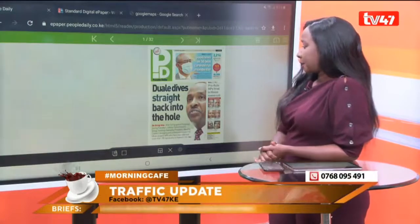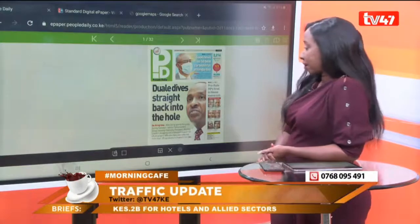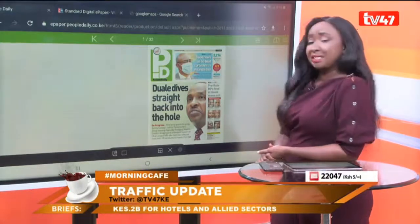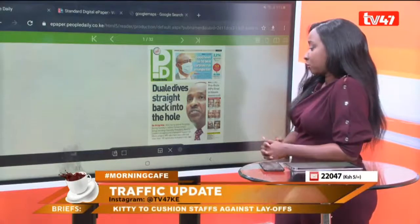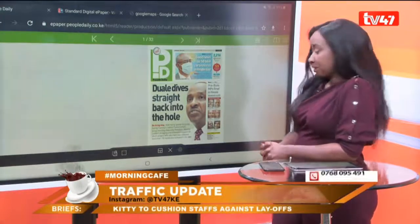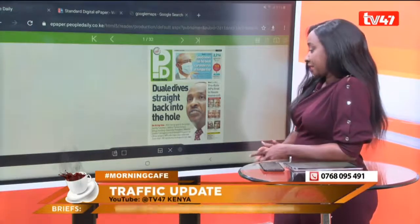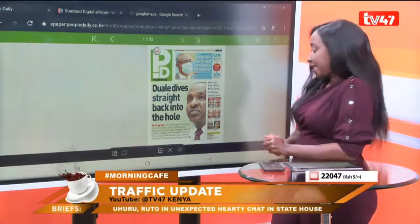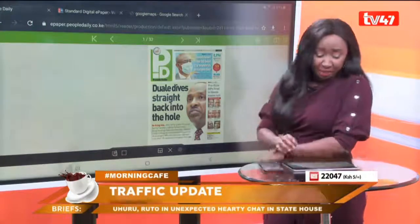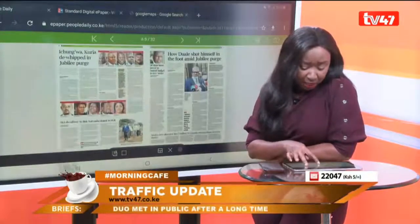Areba. But looking at the front page, the headline reads, Duale dives straight back into the hole. Basically, this story is talking about after being spared the purge during Tuesday's Jubilee Parliamentary Group meeting, chaired by President Uhuru Kenyatta, the majority leader's bragging and ambivalent support for Uhuru. Ange's MPs have now collected more than 100 signatures to impeach him. Seems like his woes are not really over at this moment. This story is on page 5.